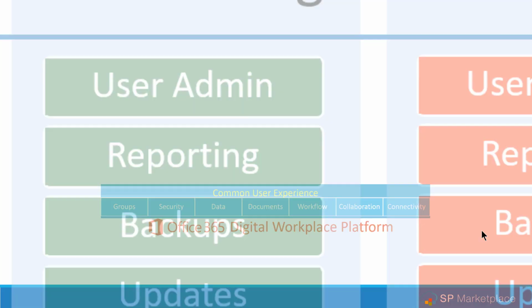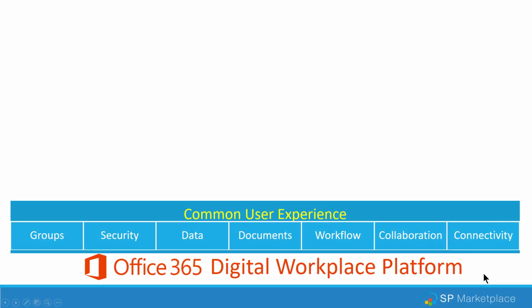So therefore, we decided that we were going to focus on and use a single platform. That is Office 365 as a platform. And to leverage things like groups, security, and documents, and workflow, and everything within that platform so that the administrator in IT can go in and use and manage those same things, not just for Office 365, but for our applications and portals as well. And then make sure that we do everything we can to enhance or actually make sure we use that common user experience built into that.